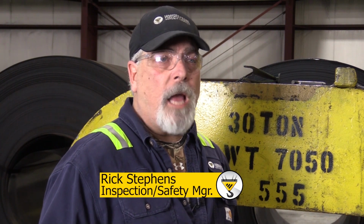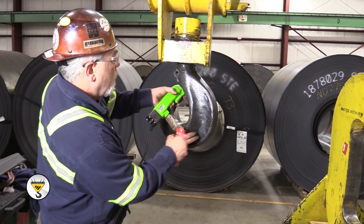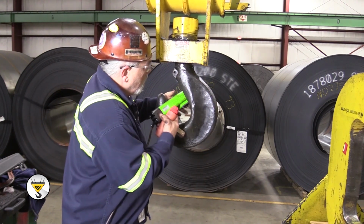NDT testing is non-destructive testing, and there are two types. There's a liquid penetrant, and there's also a magnetic particle. What I did actually on the hook was both. I did a magnetic particle and a dye penetrant test. It's feasible to do it that way.